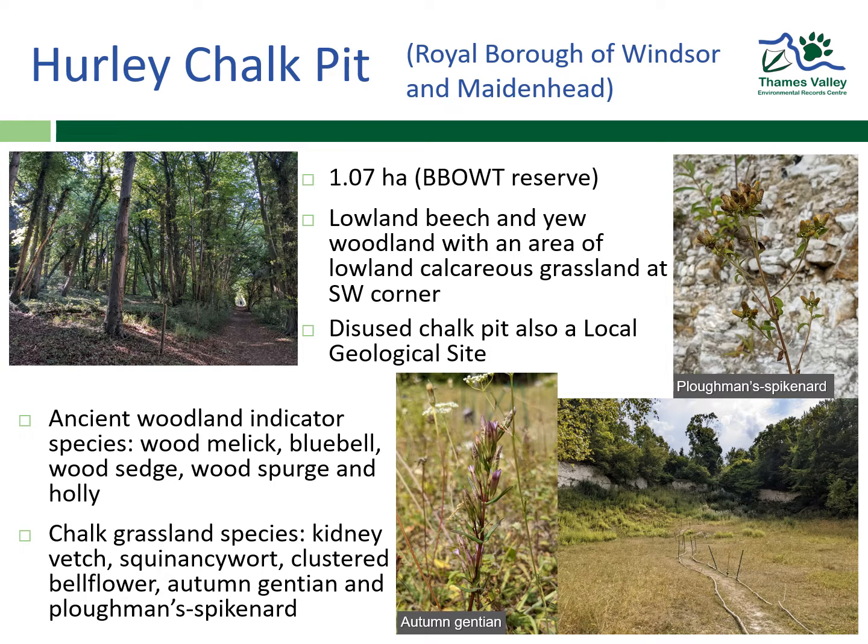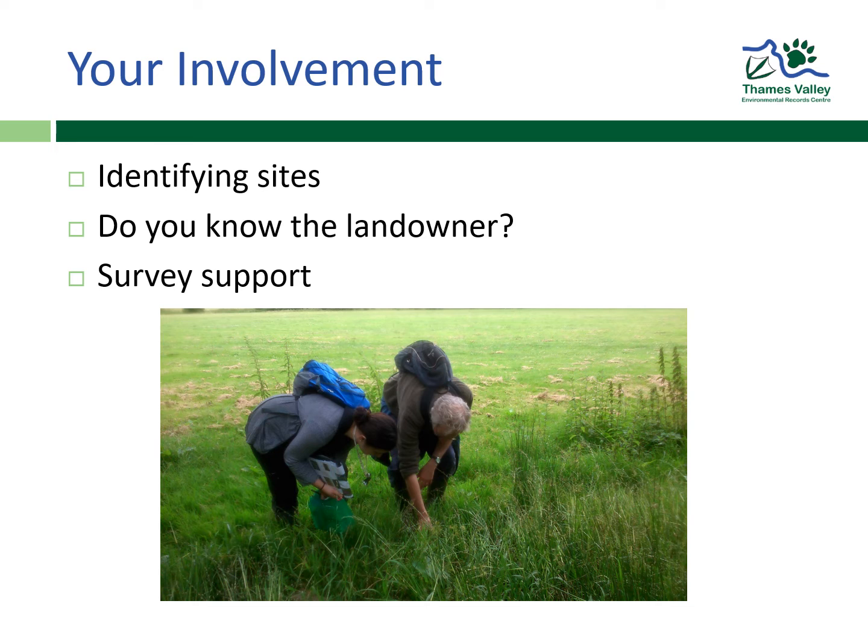Thank you. So I'm going to finish off by asking if you would like to become involved with the local wildlife site process. If you knew of any sites near you, any woodland or grassland that may or may not be a local wildlife site, then get in touch and I'll let you know. And if it isn't, then we can get the surveying process started.